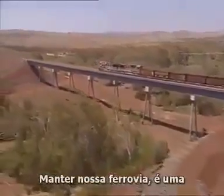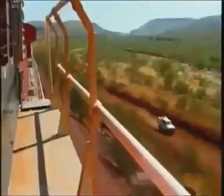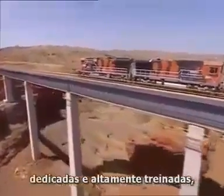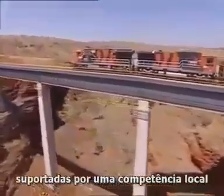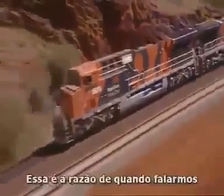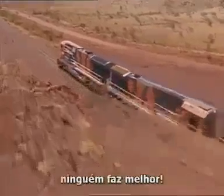Keeping our railway running is a huge and demanding job. We have a team of dedicated, highly trained BHP Billiton iron ore people, supported by local expertise, that keeps the wheels turning. That's why, when it comes to moving mountains to markets, nobody does it better.